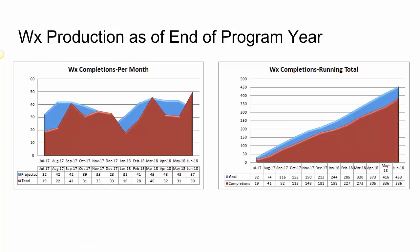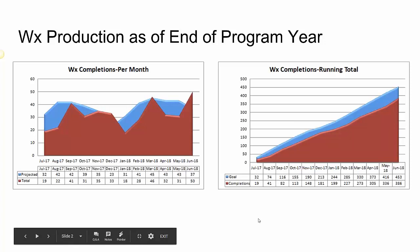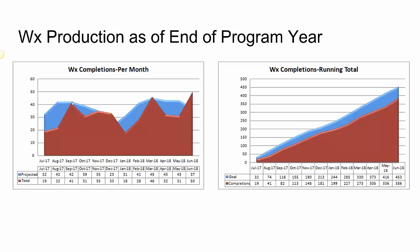So here's the production numbers for the end of the year. Just the same charts that I've been using the whole year. On the left-hand side, this chart shows what our actual goal was, because each agency had a monthly goal, and if you added them all up, the blue stuff just shows what that monthly goal was, and then the red stuff shows what the actual monthly production was. As you can see, for the month of June, the production for the whole program was 50 units, and the goal would have been somewhere around 37.